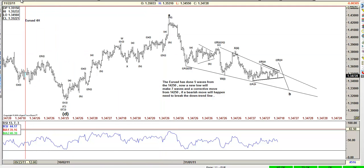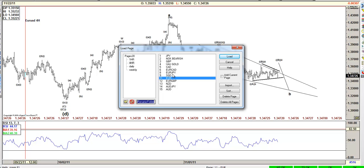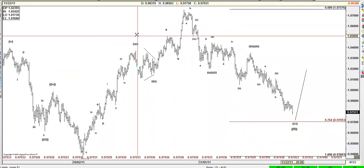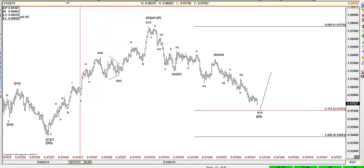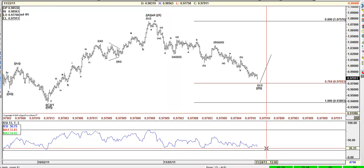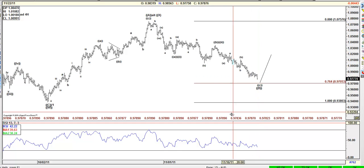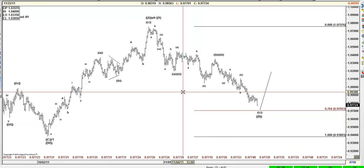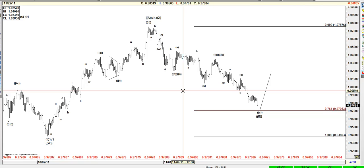Now, another pair that I want to show, I don't want to get into too much detail, because we have been talking about it all week. It's pairs like the Aussie dollar, where you guys can see in the RSI a huge divergence. That's not a wave 3, guys. That's corrective, in my opinion. Yeah, it can always drop, but that does not mean that it has to be impulsive. It can drop in a double zigzag, triple zigzag, and it's been dropping.